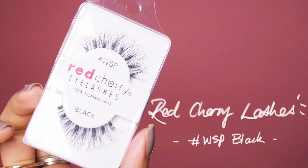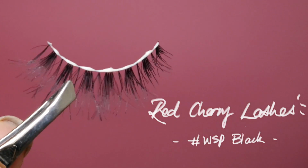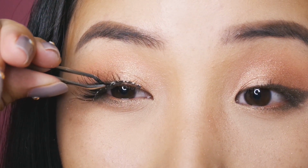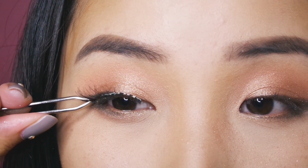So now for lashes, I'm going to go in with the red Cherry lashes. They just look really natural and flirty. Just start with the middle and pop them like that. Get the end and stick the end down.